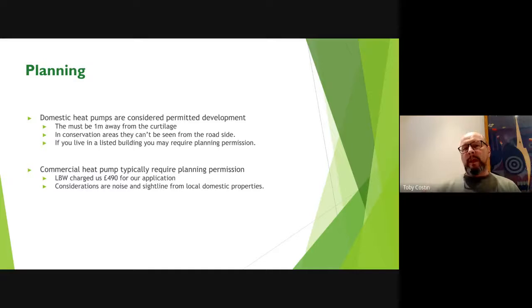The considerations came out. They weren't really that worried about the site of it because it was on a roof, but they worried about noise. And even then they said, well, put it in, and worst case scenario, you might have to do a bit of dampening against the fence or something. Our view, it's all probably going to be fine. So planning is relatively straightforward.